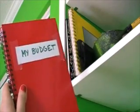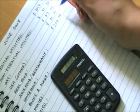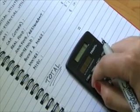Find a notebook that you can devote to budgeting. Add up the totals in each category and write them down. If you've been saving your data for more than 1 month, divide your totals by the number of months you've been saving your statements for before writing them down. Once you've logged all your categories individually, add them all together.